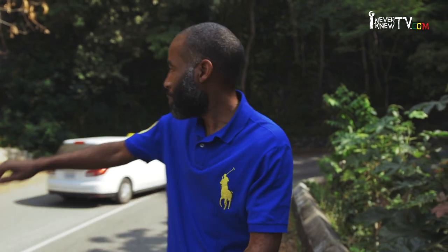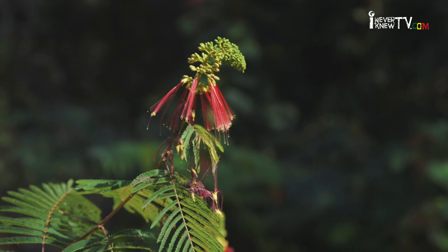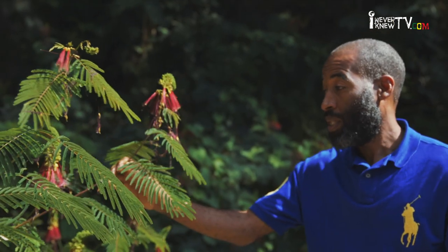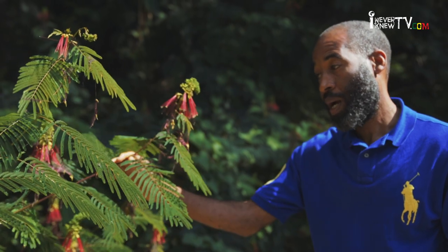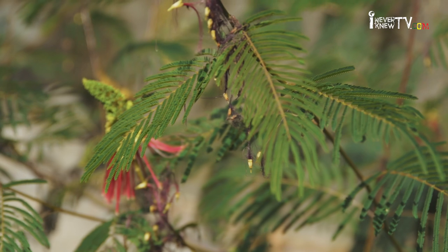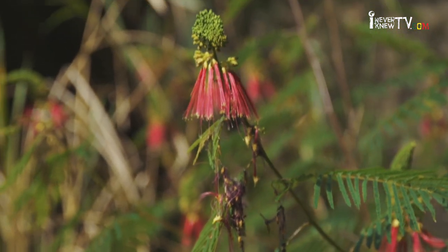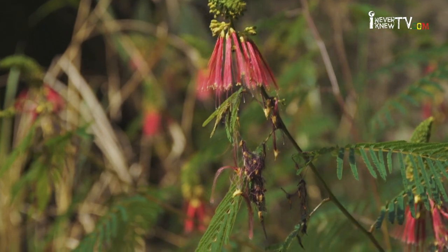And then there's this plant right over here with the pink flowers. It's also known as the mimosa tree. It grows a lot up here. This plant is very good for the nerves, like calming the nerves if you have issues sleeping. It's called mimosa. It blooms nice pink flowers. You use the bark of the tree, and they use the blooms also.